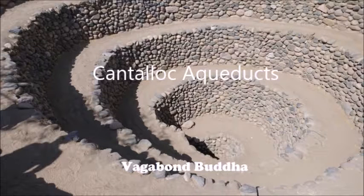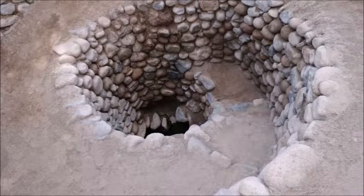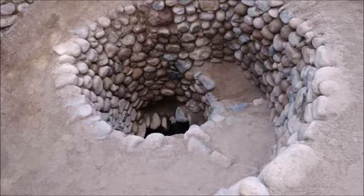The Cantalloc Aqueducts. The Nazca people were able to create 40 underground aqueducts 1,500 years ago that still carry water to crops of cotton, beans, and potatoes today. This part of the world is so arid that it's uninhabitable without this technology. The Nazca culture lasted from about 100 BC to 700 AD.